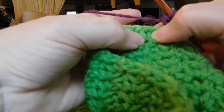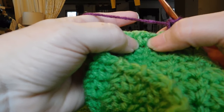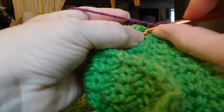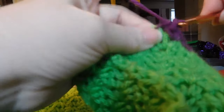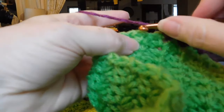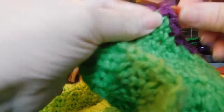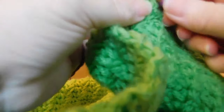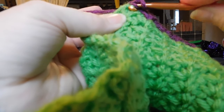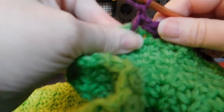The chain one space, yes, it's hard to find. Just find your first single crochet. Find the second single crochet. Pull them apart, and there is your chain one. Stitch markers are your friend. Oops, my hook got stuck on the green.